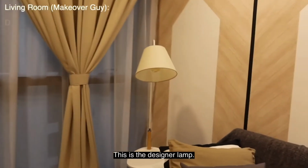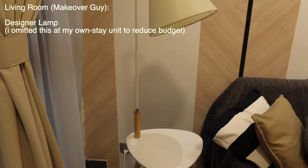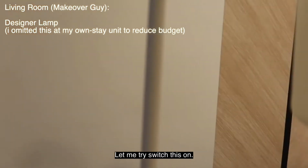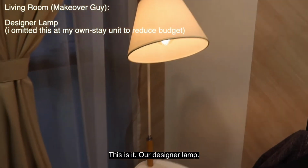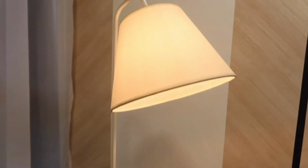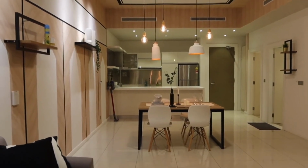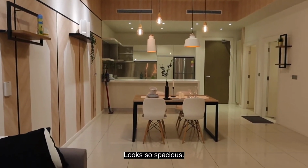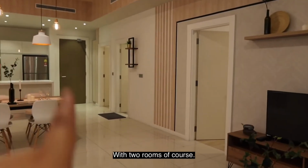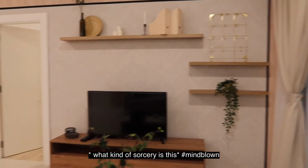This is the designer lamp. Pretty too. Let me try to open it. This is it. Our designer lamp. So spacious, you know. They really make my house look bigger, look so spacious. Actually, it's not even 1,000 square feet with two rooms. But they really make it so spacious with this design.